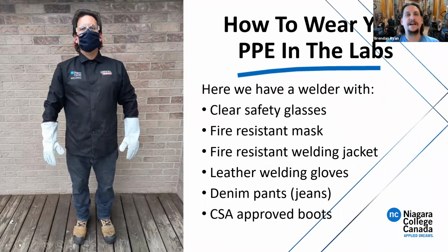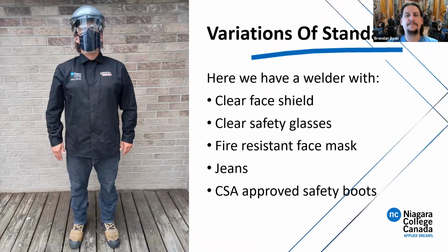This is kind of an example, these slides, of what you'll look like in our lab. So everyone will have their boots on. Here we have a welder that has the clear safety glasses, their welding gloves, welding jacket, and that fire resistant mask over top of the mask that they wear in the labs. Variations of our standard personal protective equipment.